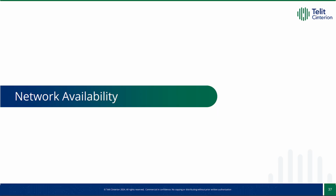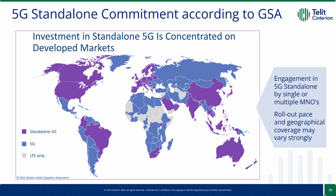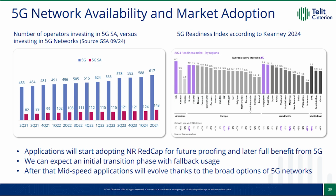So speaking about the network availability, this is a GSA map. So a lot of regions committed to standalone 5G in Europe also, and there are several MNOs, of course. It's not a single MNO here, but we can also see that there's still non-standalone 5G happening in many regions. So RedCap operation, what kind of mode it is working, if it's working a lot in fallback, depends on the region, depends on the build out. And of course, in the future, we will have more and more standalone networks.